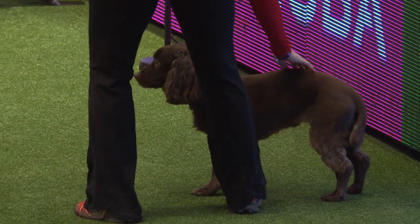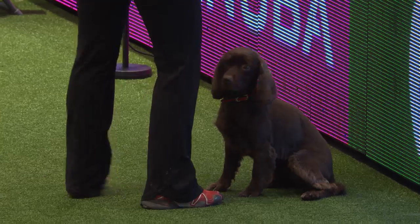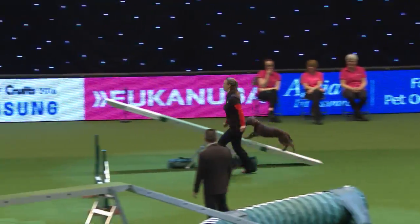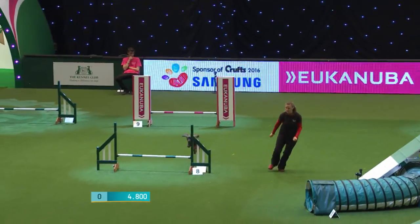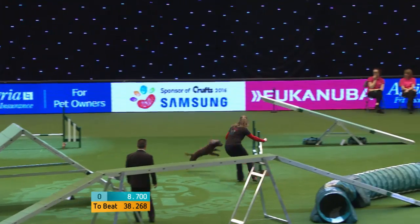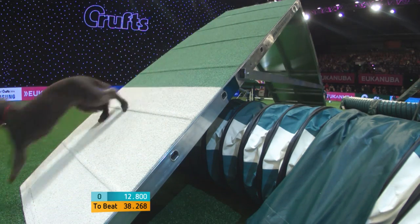Rose Cavill with Spice, 10.5 years old, this Cocker Spaniel from Newport in South Wales. Rosie says that Spice has been her dog in a million, qualified for Crufts every year since she started competing. They may not always get it right, but they always have a great time, and for dog and handler, that's what it's about. It is.